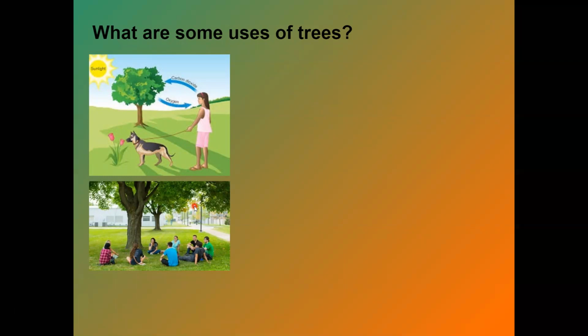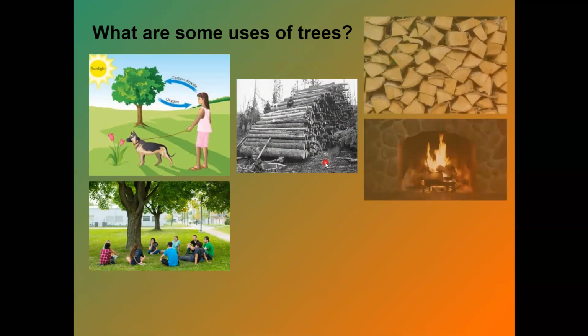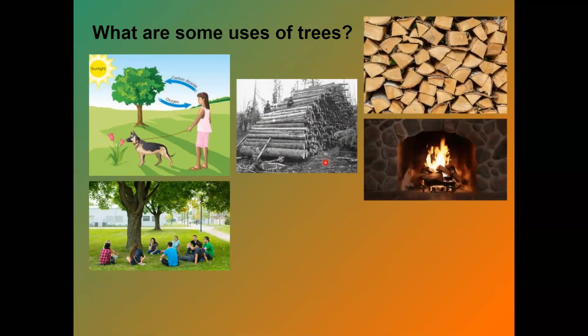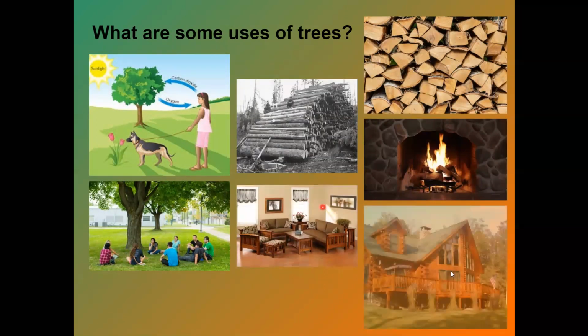We can also use trees for shade. Sometimes we use it for lumber. During the winter, we sometimes use it to heat our homes. It can be used for furniture. And we could even make our houses out of trees.